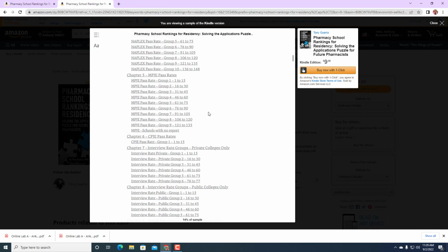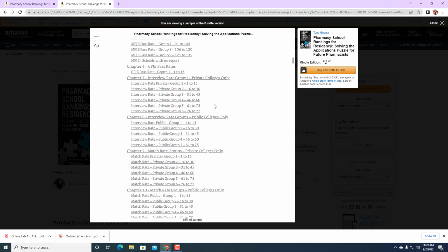Number 7, I did separate private and public colleges with all of these later on because it is so huge for somebody that is going to a private school relative to a public school. It's just a big difference, and you can't really compare them apples to apples a lot of times. So if you're going to a private college, you can see where you rank among private colleges, and public college, you can see among public colleges, because there is about a 12% or 13% difference between private and public colleges if you look at them as a group.